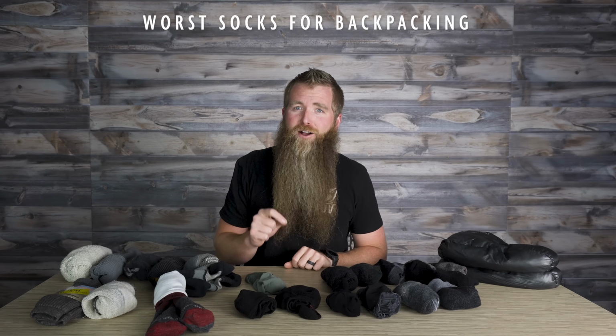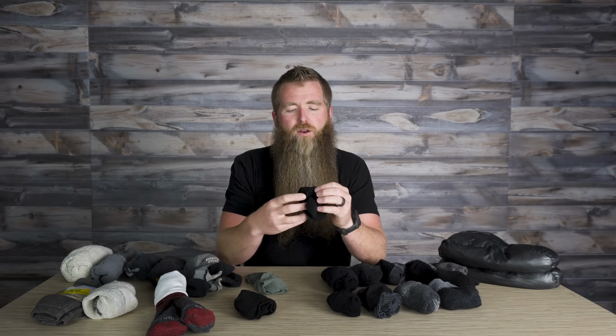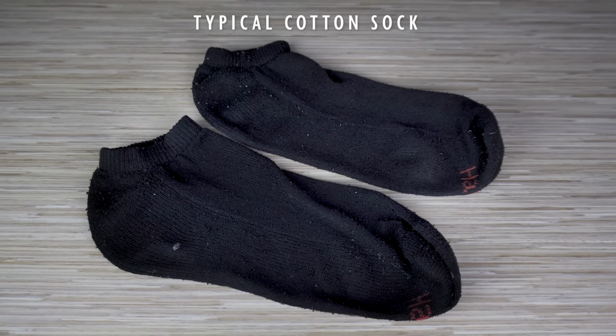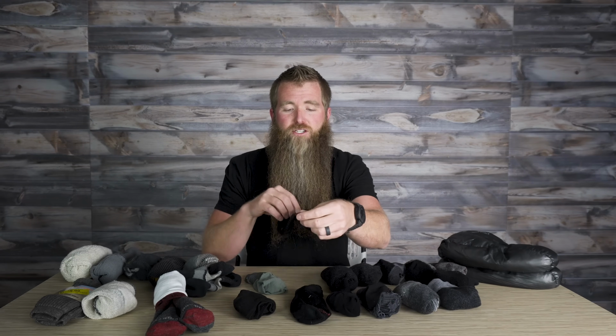All right, so let's start by talking about the worst socks here on the table, the ones that you absolutely want to avoid. And we're gonna start with the basics. First off, you've got right here your typical cotton sock. Now, cotton will hold on to moisture, and as soon as you start sweating or get wet on the trail, this is gonna get your feet extremely cold and very, very uncomfortable.